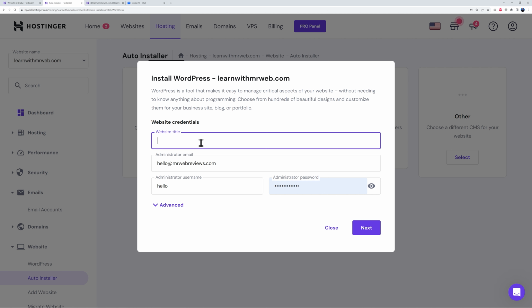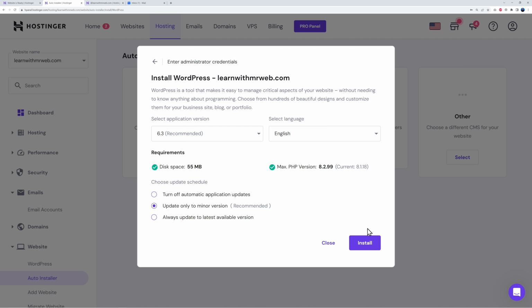So first, let's enter the website title. So maybe learn with Mr. Web. Make sure the admin email is correct and then create a username and a password as well. Now we move to the next step. So right here, you can select if you want automatic updates or not. So it is advised to use this option here, update only to minor version, but that's really up to you. If you want to automatically update to the newest version, you can select this one here altogether. Again, that's really up to you, okay?